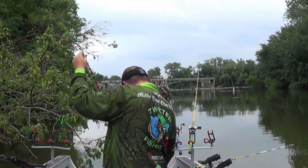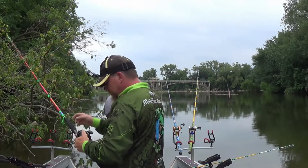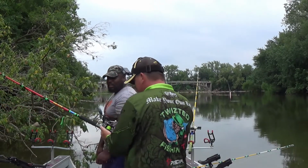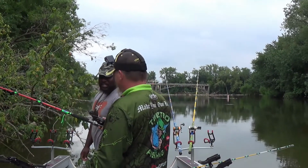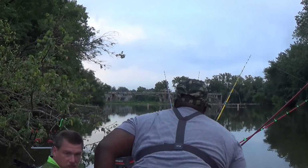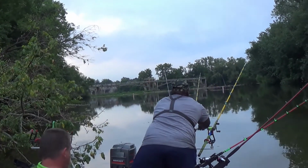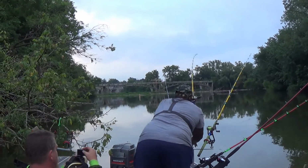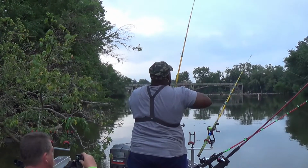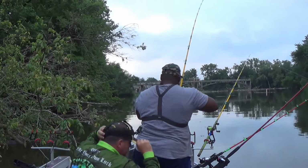But y'all already know what it is. We get bait up again on this third rod. Stay tuned. That rod is kind of sexy, though. It is. I ain't gonna lie. It's sexier when you catch fish on it. Right. Doing this. Yeah. Oh, he's there. Took off, didn't he? Yeah. Lord have mercy.